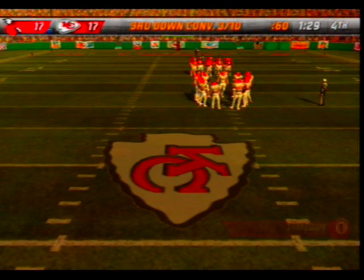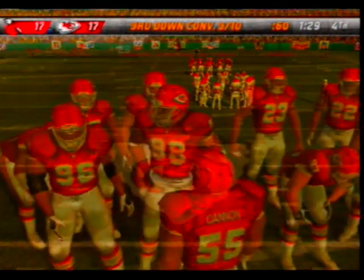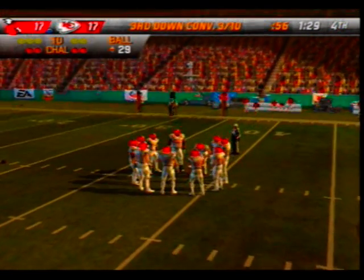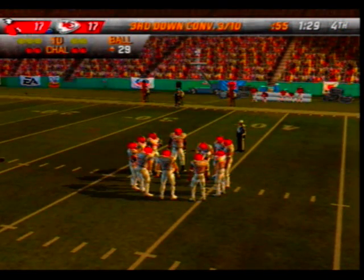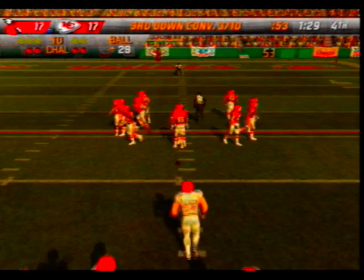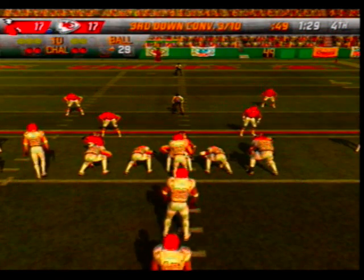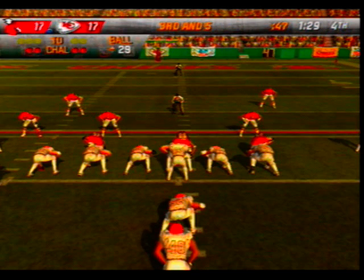Kansas City pulls a timeout. They have 2 timeouts left. Third down, and they'll have to try to get it to the 24-yard line to pick up a first down. Jacobs is the deep back.